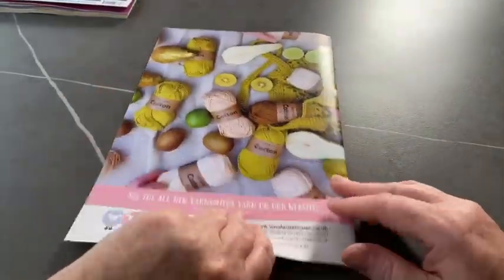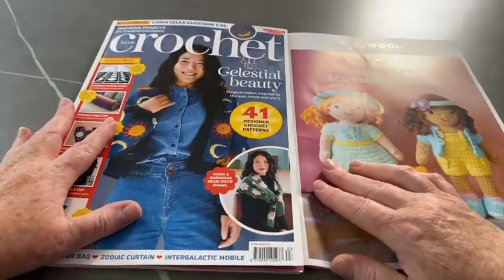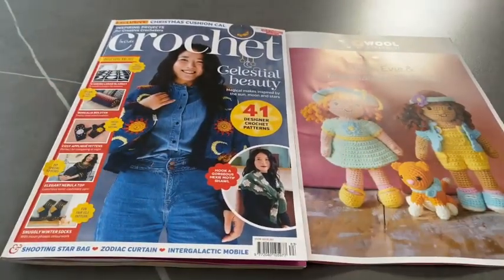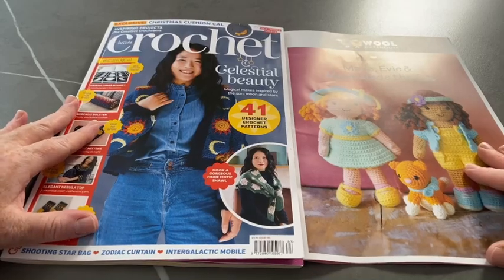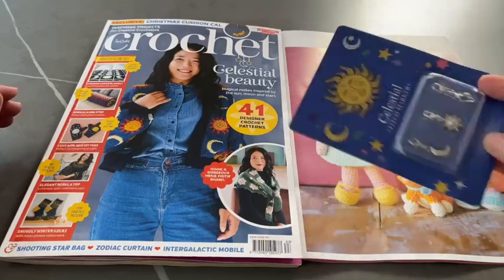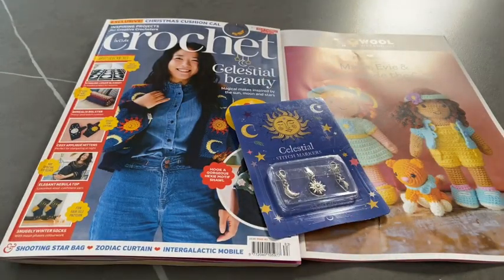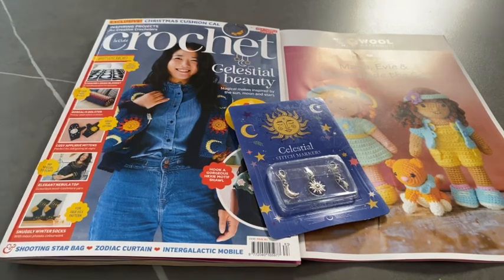It's very nice. So what do you think, guys, of this month's edition of Inside Crochet and the gift? Do you like the gifts? What's the sort of thing you like in there? What don't you like? And I'll be interested to read your comments.